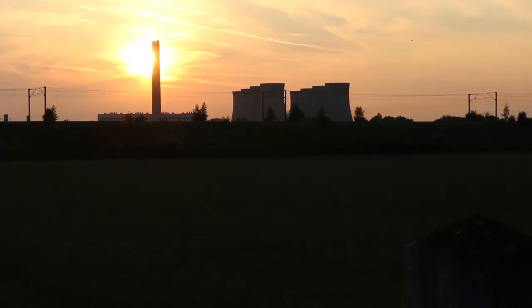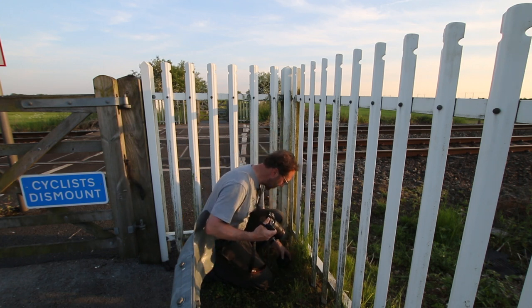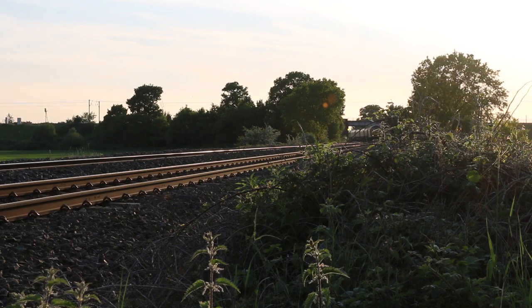And then as the sun sets, it's a fantastic spot is this for getting silhouettes with the Eggborough Power Station and anything running up and down the East Coast Main Line. So as the sun sets a bit later on this evening, I'll see what I can get in those silhouette shots. So the first train, which is approaching Eggborough Power Station, I'm trying to get down into these railings just down here and trying to get a low shot into the sunshine. So I'll see what that looks like.